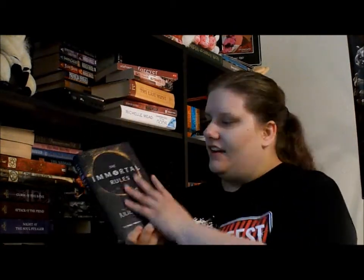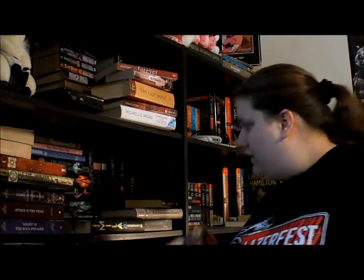The Immortal Rules by Julie Kagawa is the first book in a trilogy, I believe. Yeah, Blood of Eden trilogy, sorry. I love this cover. I love the deckled edges. I'm probably not going to get this all in paperback or whatever, because I do like the hardcover of the last one. It has a picture on it. And yeah, so I might have to get that one. But I do want to start that series and plan to.